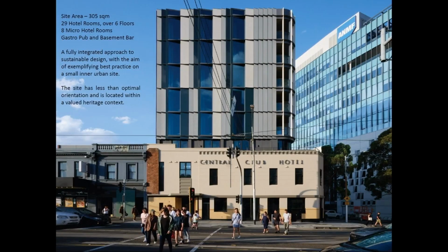So, jumping into it, it's a very small site, 305 square meters. We crammed 29 hotel rooms into the top 6 floors, and they're specifically for ANMF members. But in the heritage section at the bottom, it's basically a 3-story tenancy, which is leased, and into that are going a micro hotel with 8 micro hotel rooms, and a gastropub in the basement.